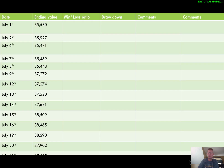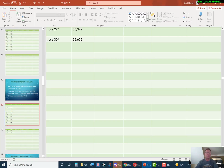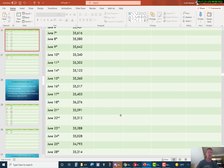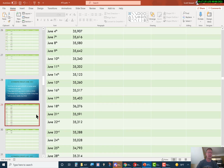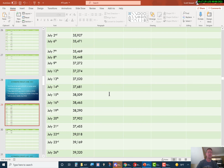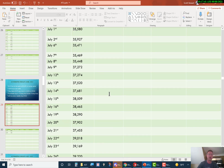We go to the month of July, and again, let's back out here so we can look at the whole entire month. Month of July, we start off the month with $35,580. And you can see again every single day here. We had a great month in July. We had a couple of big jumps here along the way.